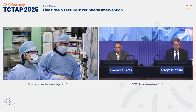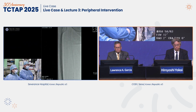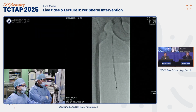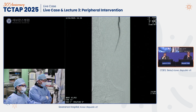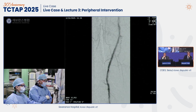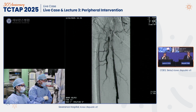Okay, so we performed the pre-dilation with a 5 millimeter balloon over the whole length. Next. Okay, this is the angio after pre-dilation. This is the distal part. This is the proximal part.